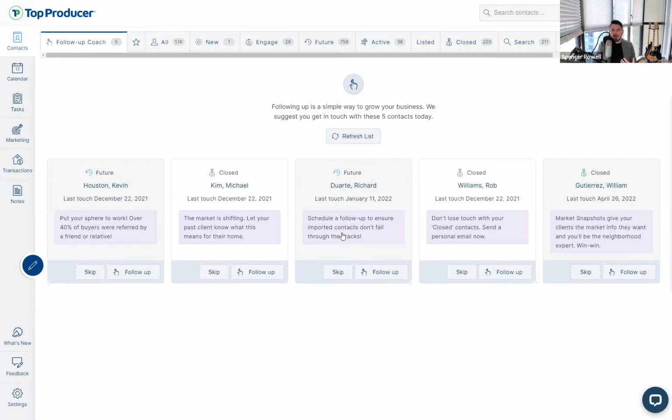And so this is something that you might see as a newer user. If you just imported contacts, it's going to take a while to work through all of them. If it's like hundreds of contacts, right? There's just no way around that. But the follow-up coach does at least have your back. And it does urge you to take action on these newly imported contacts, because for all it knows, Richard might not be a future contact. He was just imported with hundreds or thousands of other contacts into future. He might be a past client, or he might be someone else. He might be a realtor or a vendor for all it knows, right?